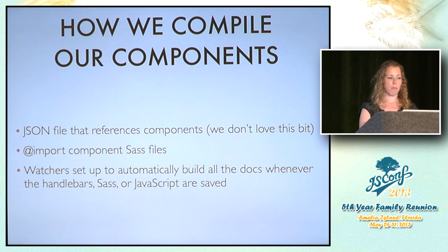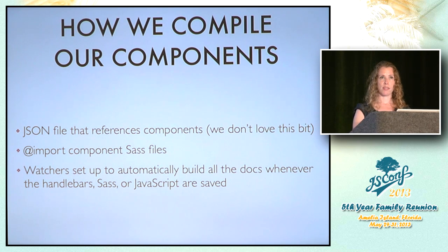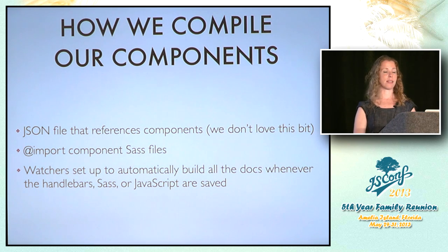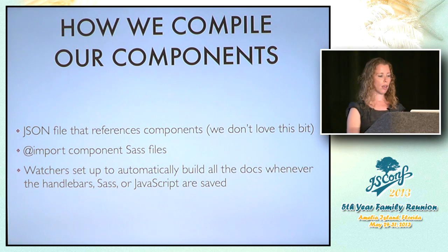We also import our component SASS files all into one larger one, though we do separate out stuff related to spriting because it's a bit slower. And we set up watchers to build everything automatically whenever the handlebars, SASS or JavaScript are changed. It stinks to have to constantly be saving this and reloading things and all that kind of thing. So it saved us a bunch of time.